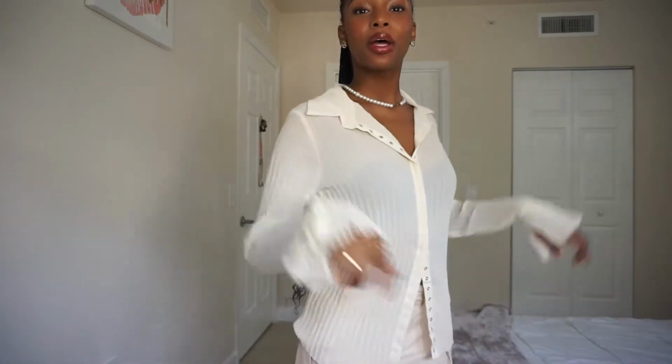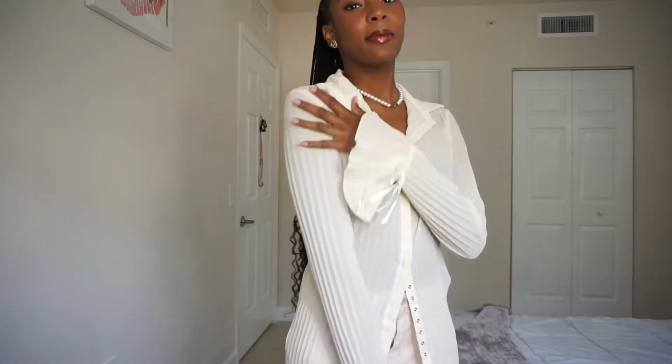Yes, very much see-through. I like the idea of this top, but the fit of it is not giving what I thought it would. First of all, in the picture, is the lighting good? In the picture, it was giving more of a beigey cream, like the color of this wall. It's giving a little yellow in person. I don't know if it's showing up on camera, but it's giving yellow, and I don't know how I feel about that. But I like the sleeves.